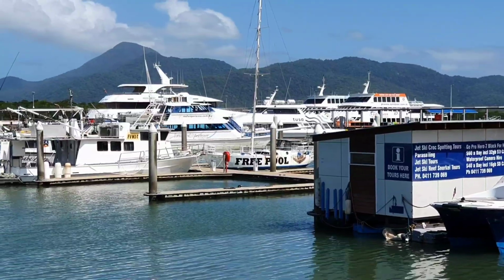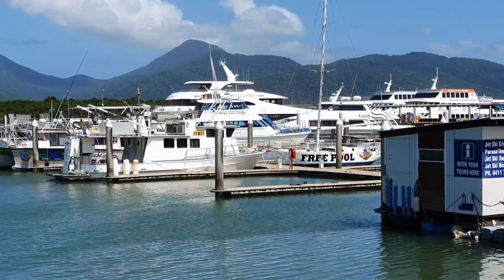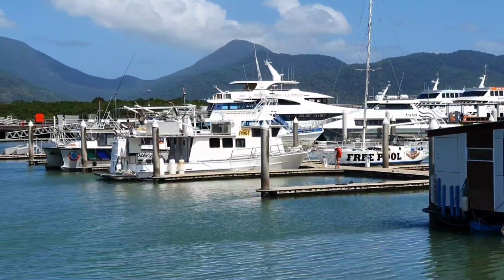Interesting. Always thought Queensland was a bit of a backward state. That's an end joke. I used to live in Queensland, so I'm allowed to say it.